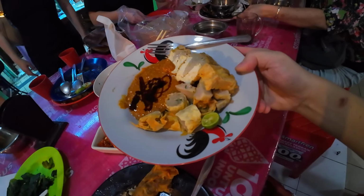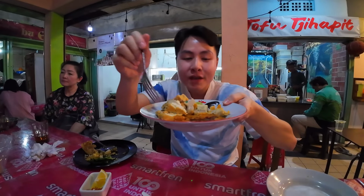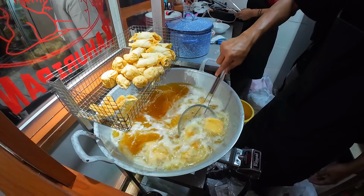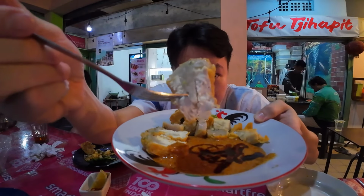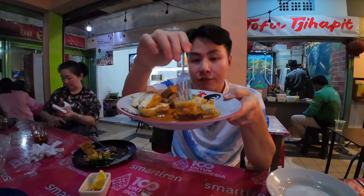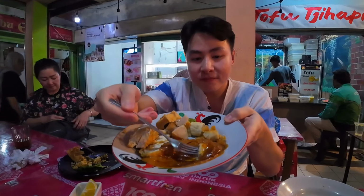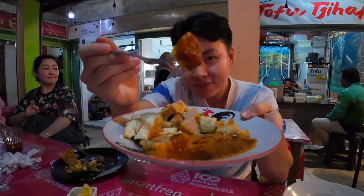Ta-dang! Batagor. This is what you call batagor. A range of different fried things: fried tofu, fried siumai, fried dumplings, and then they have this element. It's not only tofu, it's combined with fish. We're gonna do just that. The texture is very nice.